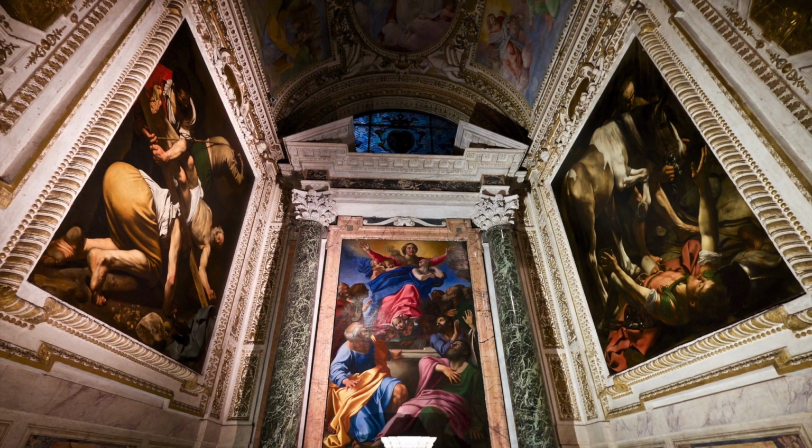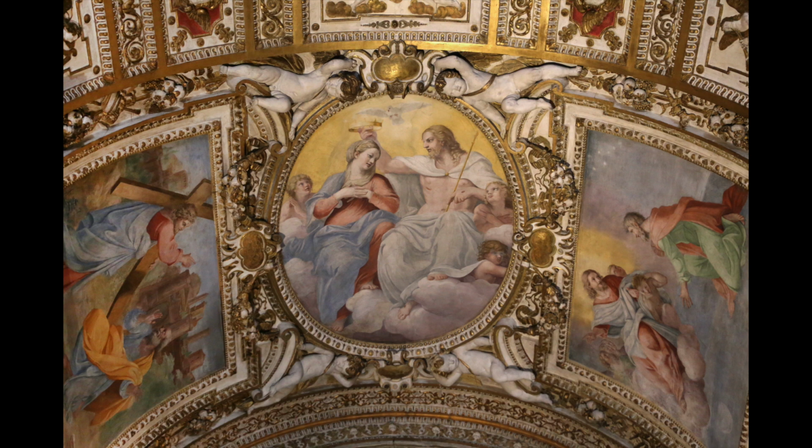But before we get to him, we're going to have a bit of a look at the ceiling, because there the story of the Assumption simply continued. You can see that Mary there is crowned in heaven by Jesus. This is one of the scenes painted by Innocenzo Tacconi.